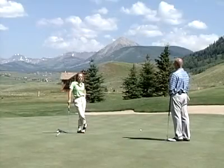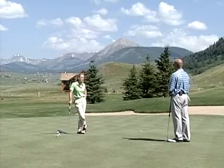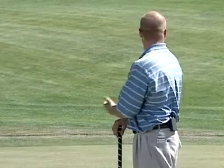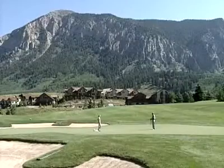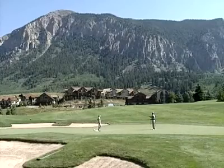And you've also got a lot of pin placements, so you can move the pin around and make the hole play differently from day to day. Absolutely. There's plenty of pin placements on this green, probably up to 10. But you can see the difference if we put it down there on the front left portion or the back right portion, the hole could play 30 yards longer.